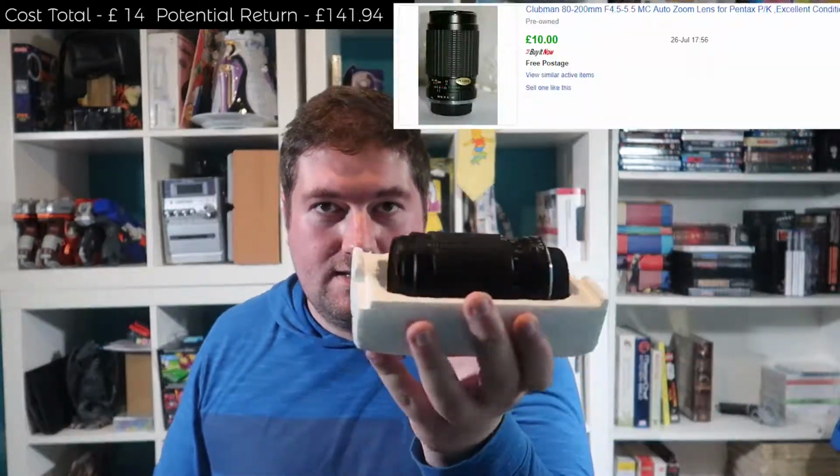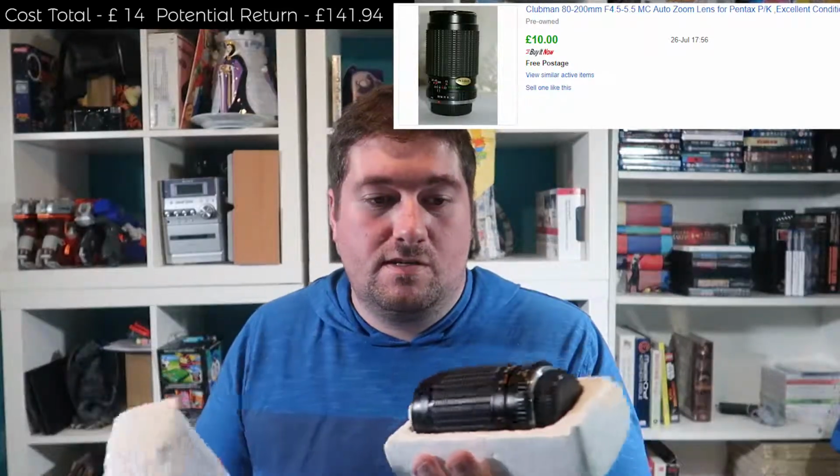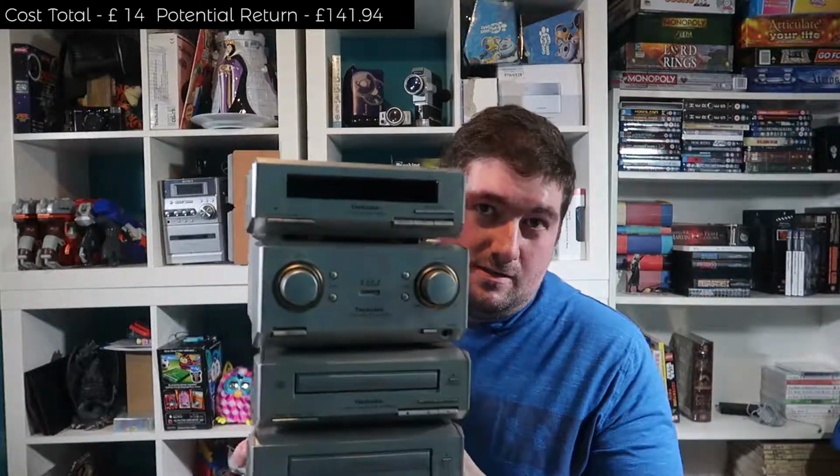Next up, the camera lens. A Clubman, 80 to 200. If you can find lenses cheap, pick them up because they're always worth a lot more than you paid. Apart from this one, obviously. Paid £1 for this. It's probably gonna get me about £12 back. I think it's just because of the age of it. It must be really old. I don't really know the camera stuff, to be honest. Just know lenses can bring in some good money. So yeah, £1. This is at $12.99. Should sell.